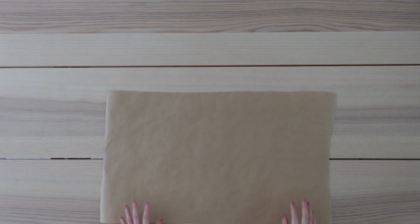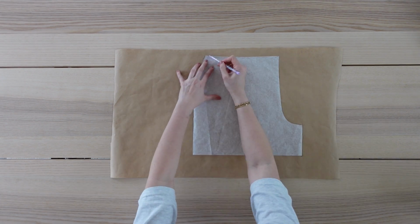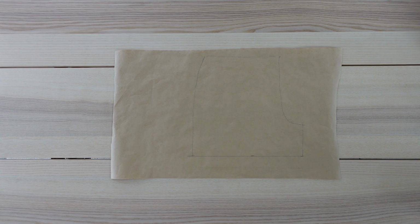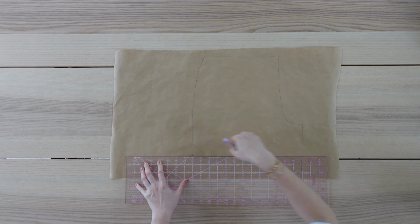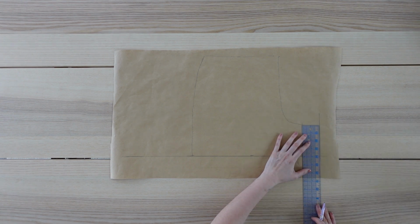I'm gonna be using a shorts pattern that I already have, but I'm gonna show you how I modify it. I'm laying out a large piece of paper to draft my pattern on. This is the front pattern piece for a pair of shorts, and I'm just going to trace this out. It really doesn't need to be neat, we're just gonna use it as a base. The first thing I'm going to do is draw a line across the bottom here. Then I'll extend this section by 2 inches.